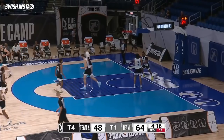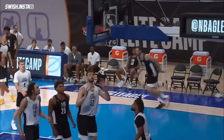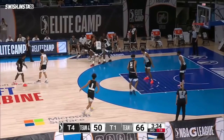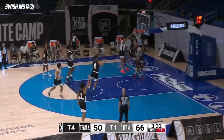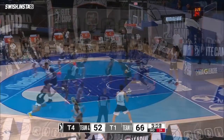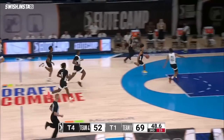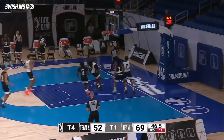Nice passing there by Team 4. Maceo, same amount of playing time. Really nice pass inside, little drop feed. Maceo Teague with the finish inside for Team 4. He's a little bit undersized. He may have to work an apprenticeship in the G League before he gets a chance at the NBA level, but his skill set with any more guys that will go down and play a couple of games and then go back to their NBA team and be a lot better players.